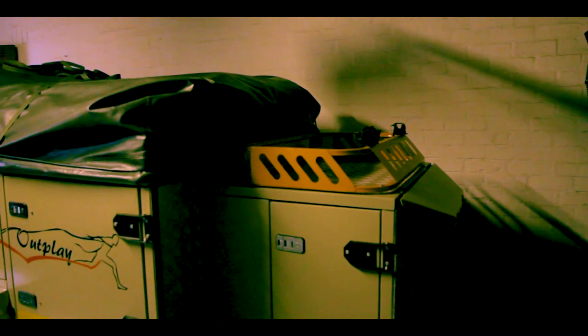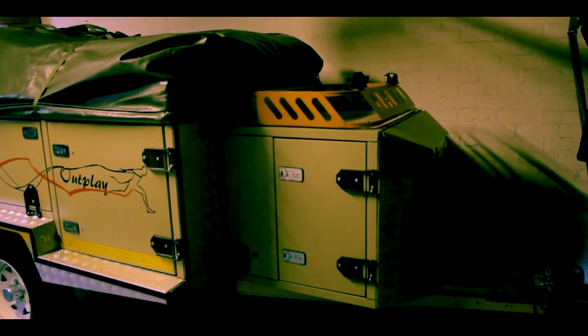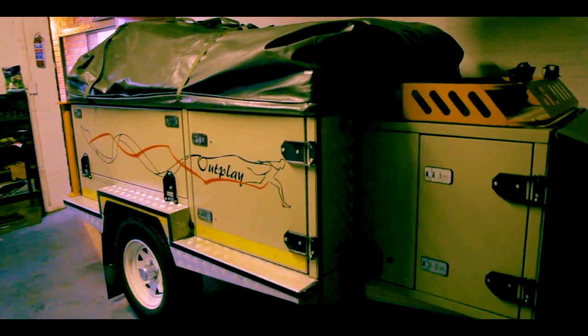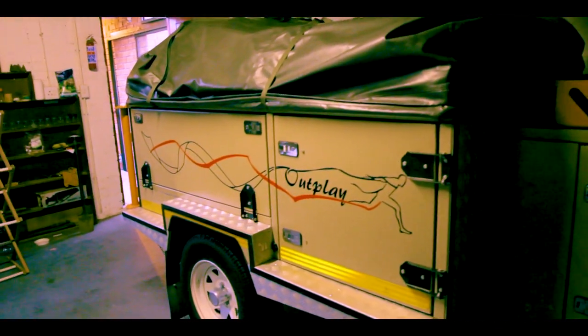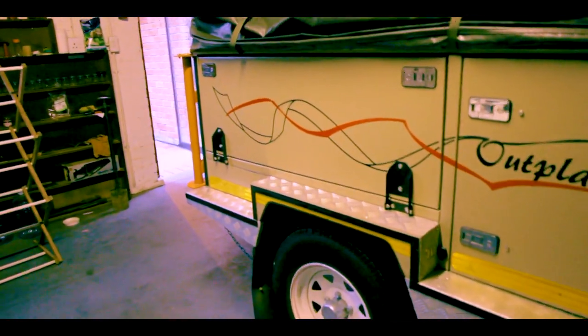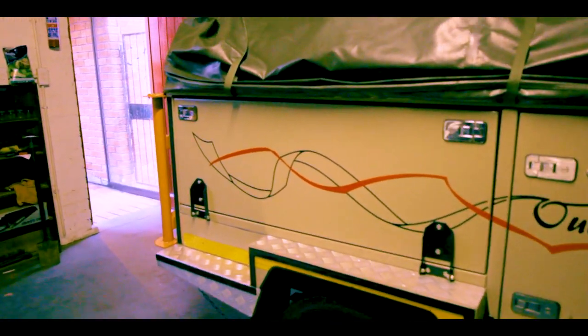So we've saved the absolute best for last. This is Nadia's Willems trailer. It's an Outplay. Very nice setup. He's got the big off-road tires with plenty of clearance. Each one of these compartments has a special purpose.